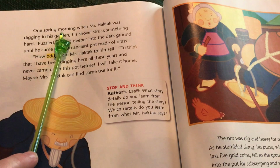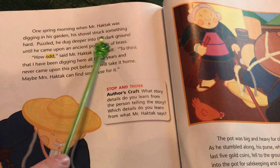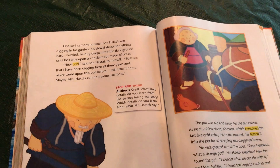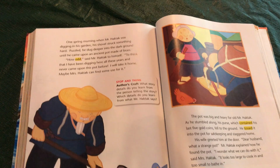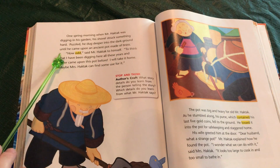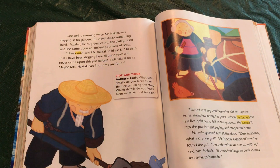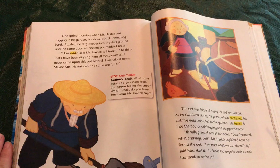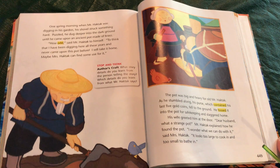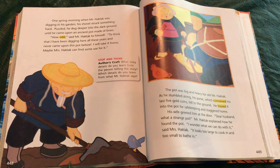One spring morning, when Mr. Hacktack was digging in his garden, his shovel struck something hard. Puzzled, he dug deeper into the dark ground until he came upon an ancient pot made of brass. Do you know what ancient means? Ancient means that something is very, very old. Do you see his very old pot that he dug up in his garden?